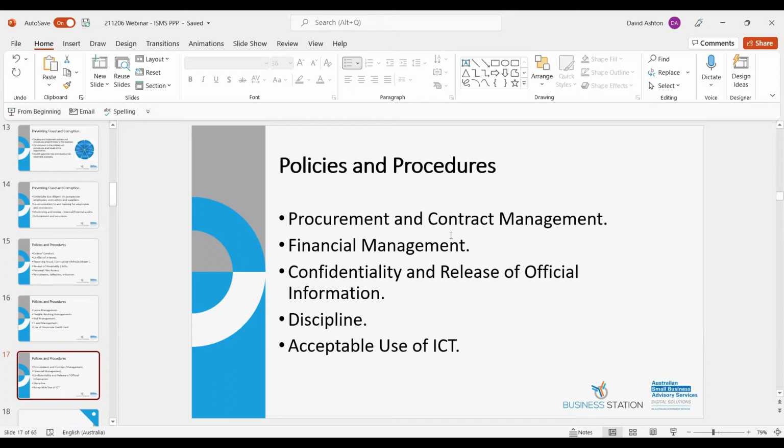And acceptable use of information and communication. So, what level of private use are you prepared to allow for internet and email? In what circumstances are people to have access to the email and internet? So that's an important element as well. And that can tie in with your information, your cybersecurity protection and that as well, which we'll talk about.